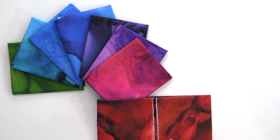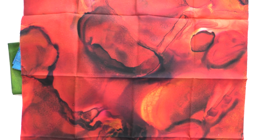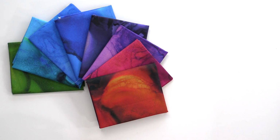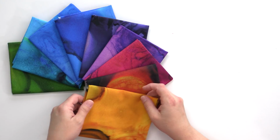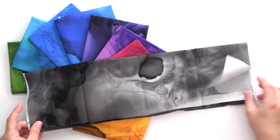This one is fun. If you were doing a sunset quilt, this has got to be in it. Look at that. Oh man, looks fabulous. We have a nice yellow. And lastly, we're going to finish up with a black. I feel like this one is going to go fast, as it should, as this is a fabulous black fabric. Just fabulous. You got to have this one in your stash.